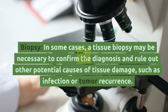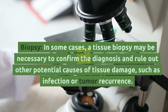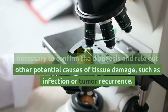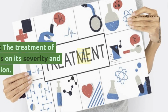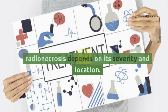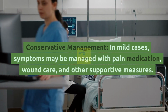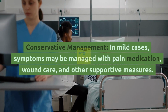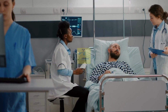Biopsy. In some cases, a tissue biopsy may be necessary to confirm the diagnosis and rule out other potential causes of tissue damage, such as infection or tumor recurrence. Treatment options. The treatment of radionecrosis depends on its severity and location. Conservative management. In mild cases, symptoms may be managed with pain medication, wound care, and other supportive measures.